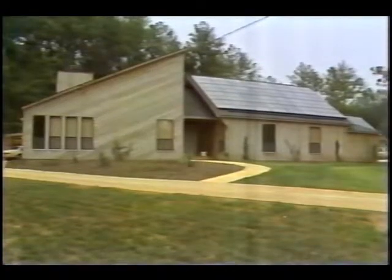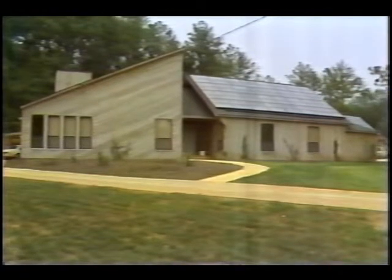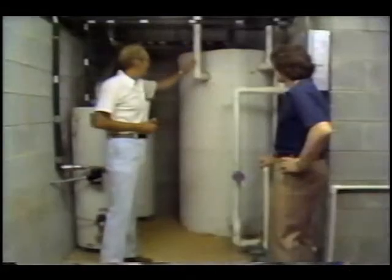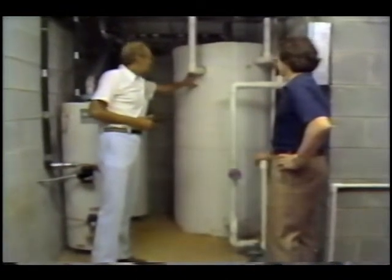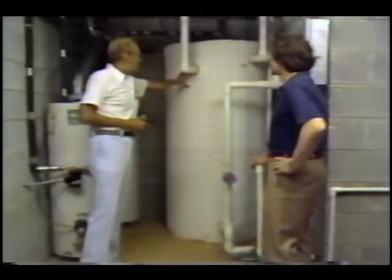We visited an all-solar subdivision near Atlanta, Georgia, which utilized active solar heating systems in all of the homes. An active solar system is one in which the sun's energy is collected by a mechanical system, the primary component being a set of solar collectors usually mounted on the roof. The heat is collected during the day and stored for later use in a storage system of some sort and distributed to the house by a system similar to the one that you might have in your own home.